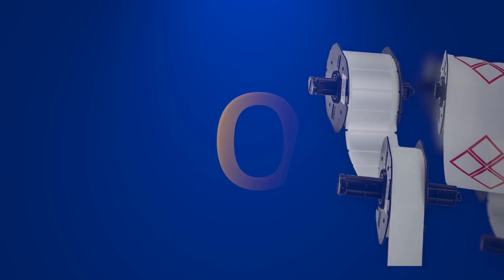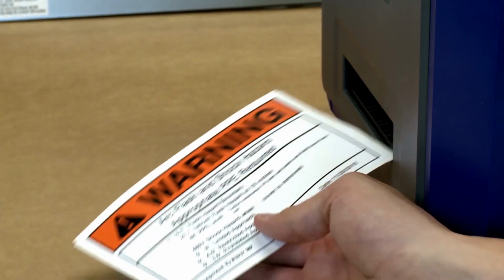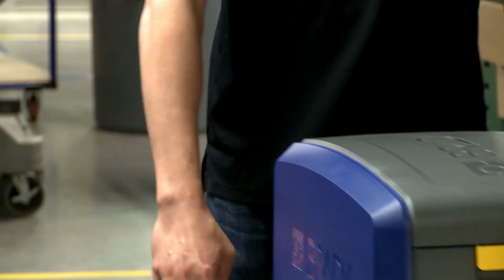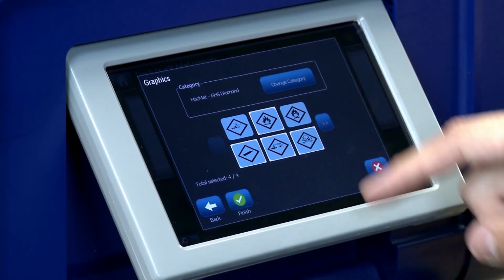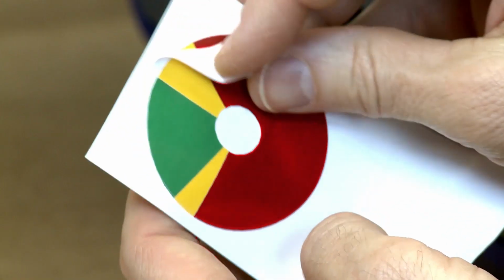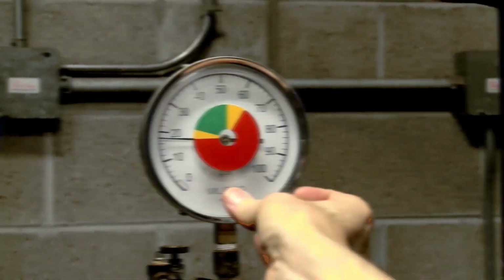The BBP37 printer also boasts more than 300 label parts with unrivaled material durability. You do the job once and do it right, making you the hero for your facility. Save the day with powerful features that help take your workplace to the next level. Create visuals to be proud of, visuals that make a difference with Brady's BBP37 printer.